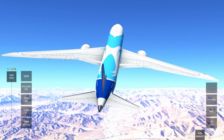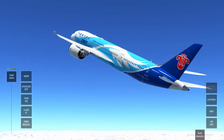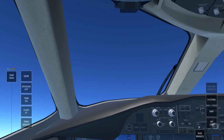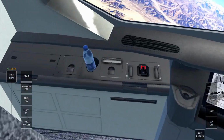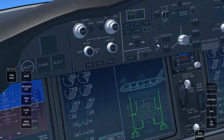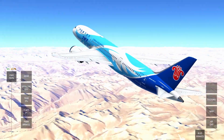Maintaining good speed as well. We're not stalling out yet. We're at 29,000 feet, 30,000 feet now. So we should keep on going up for a little while. Let's just admire this cockpit for a second, shall we? You know, while we're just casually gaining speed. It's a nice little cockpit. Shame it's not in 3D. Hopefully that'll get reworked soon. So we are still gaining some altitude.